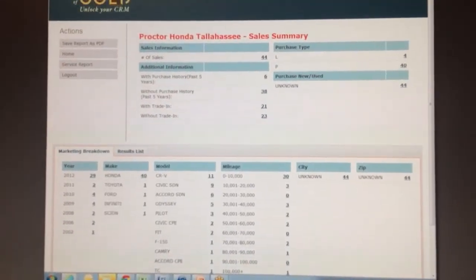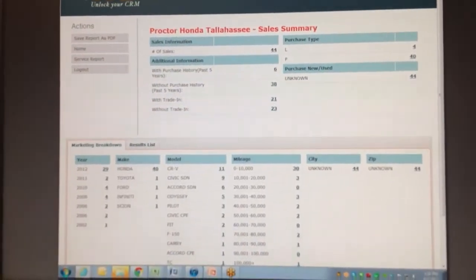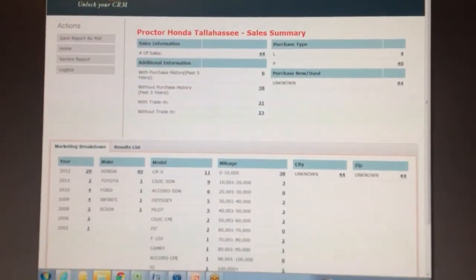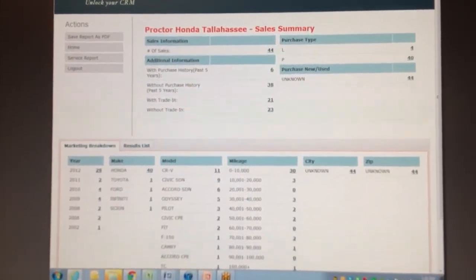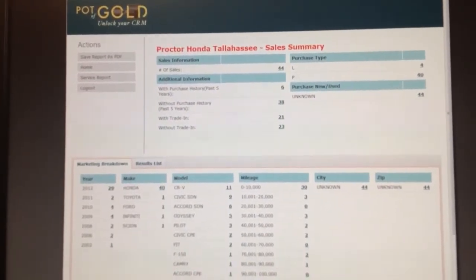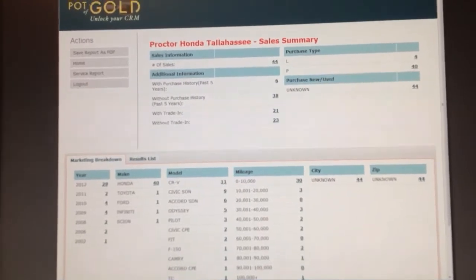Because keep in mind, these are internet leads, and as you know, most internet departments do not play well with service departments. So those internet leads are very protected by the internet manager, the internet department, and they typically have never been marketed to for service.